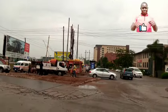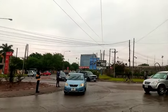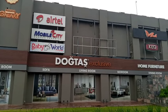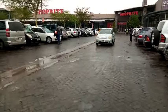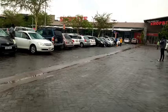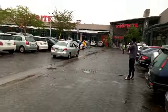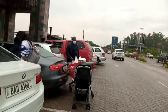Yes. Now I want to take you behind the mall so that you see the other half of them. What I've showed you is just one side. Yes, some of the shops are displayed here. This is one side. And now we are right behind the mall. There is also more parking area behind the mall.